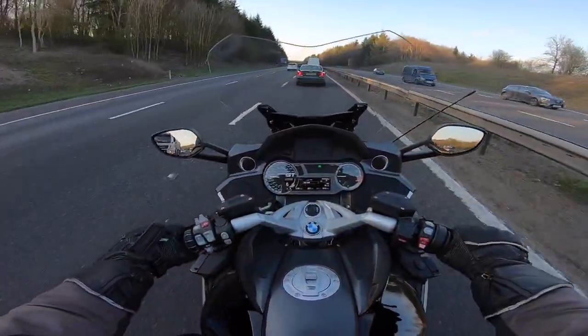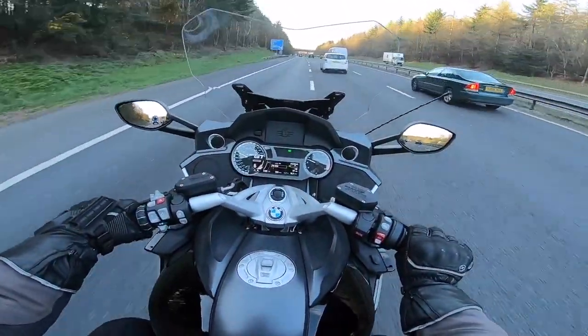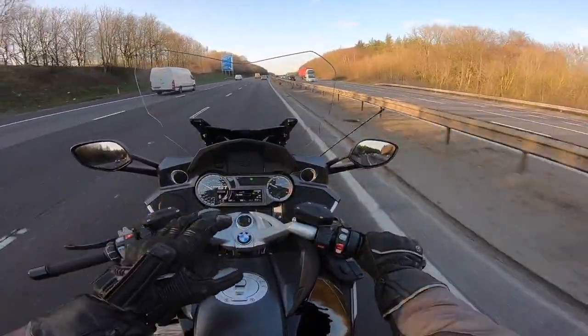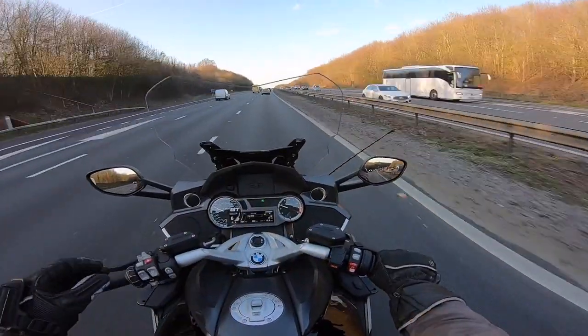Gotta say, the quick shifter and blipper on this thing are like butter. Absolutely gorgeous. Takes a little bit getting used to it. I like the setup actually on the dash. Once you know where things are, it's very easy to read.